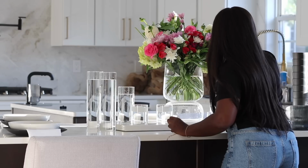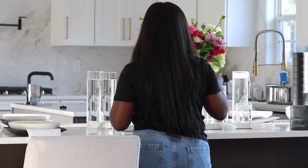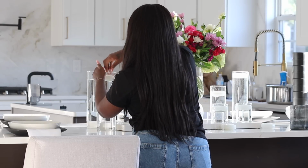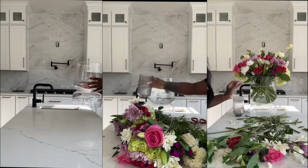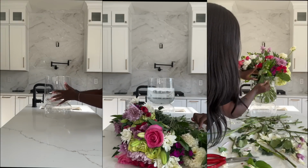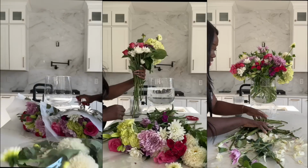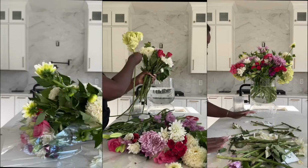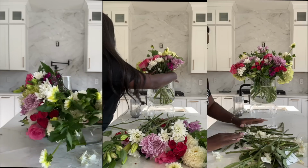Also, another idea is floral arrangements. And if you happen to be shopping inside of Walmart, then I highly recommend checking out their florals also. Now, when it comes to the floral arrangement, the first tip that I'm going to share with you is to go big. Find a floral arrangement that you absolutely love, including the colors, the style, and once you find them, then you want to create your arrangement.